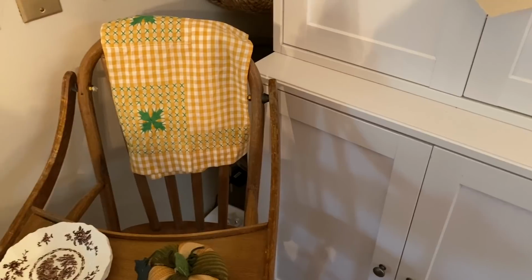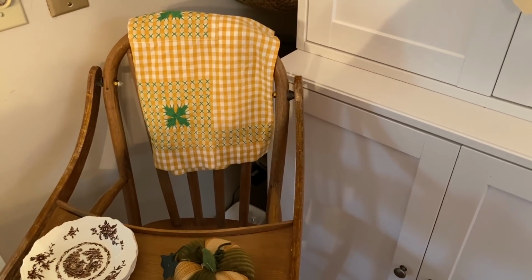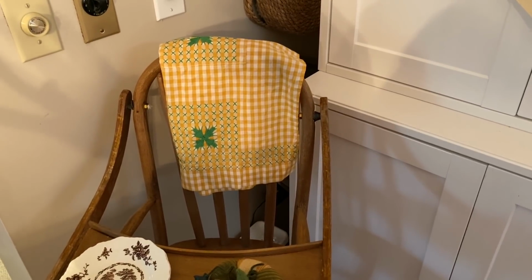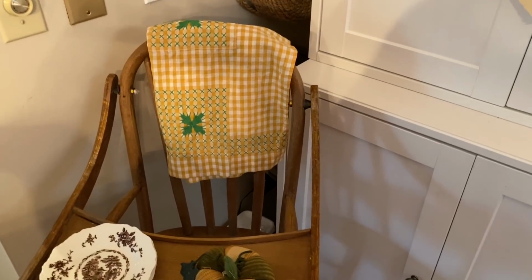I don't need a high chair, but I saw in someone's decor, she decorates with primitives, it's called House to Home, and she has a vintage high chair in her dining room. I just thought it was so cute. She doesn't need one either, but I think it's adorable.